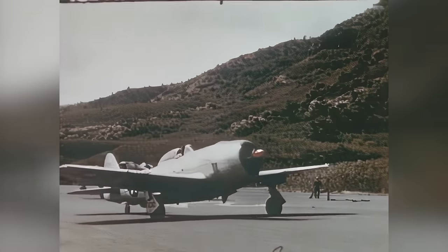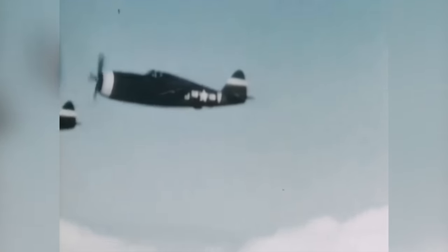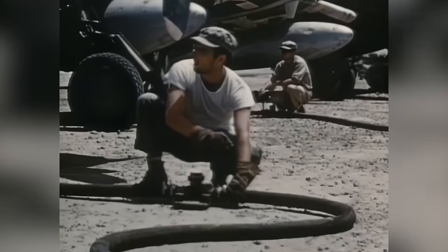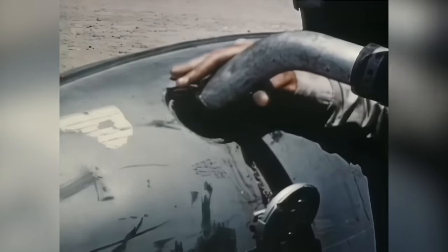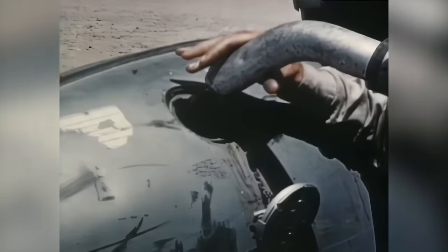What really shook us up when we were getting P-47s in New Guinea was the way that thing consumed gasoline. Fuel consumption was enormous compared to a P-40. The P-47 represented a lot of challenges to the guys in the 5th Air Force, one of which was the fact that it consumed fuel at such a rapid rate.